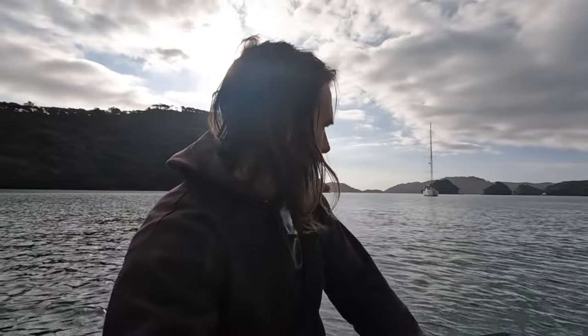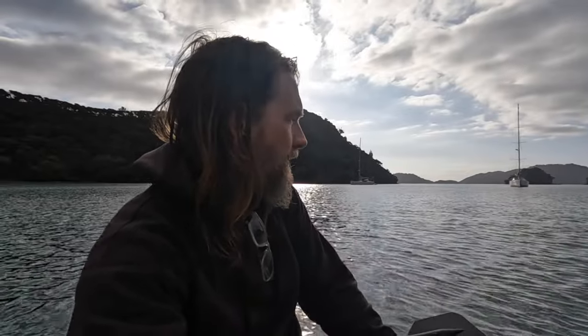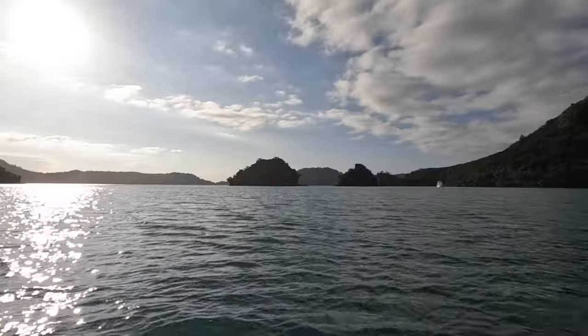All right, we're back in action for the time being. We'll see if the GoPro holds up. I wanna go check out these cool little islands. They kind of frame out this bay and they're really neat looking. So let's go scope this out.